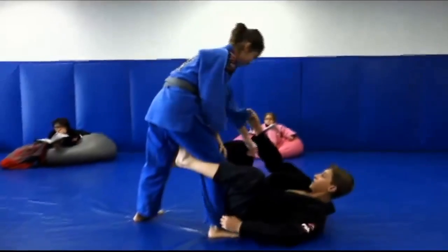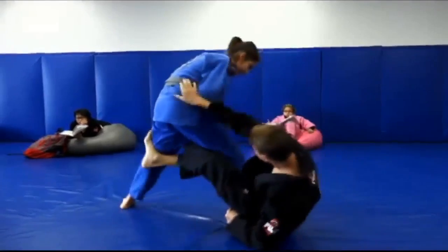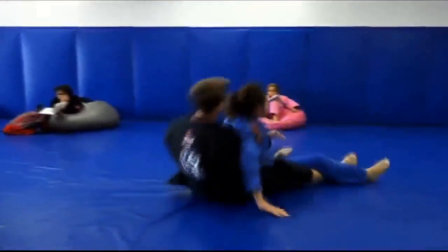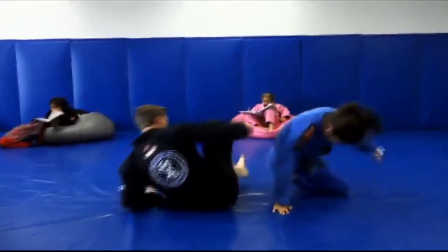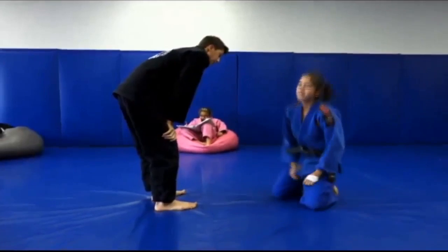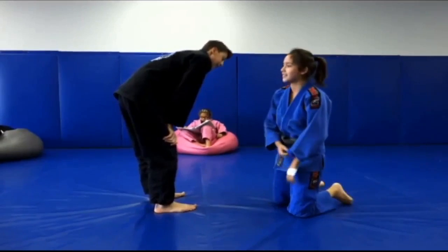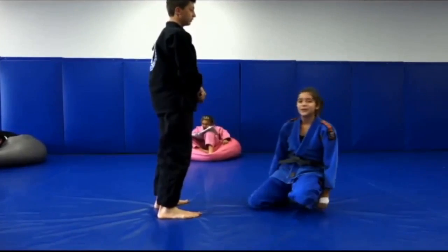One more time, fast. This move I like doing because you have to do it at a fast pace, and I feel like sometimes you get caught in this position and don't know what to do.